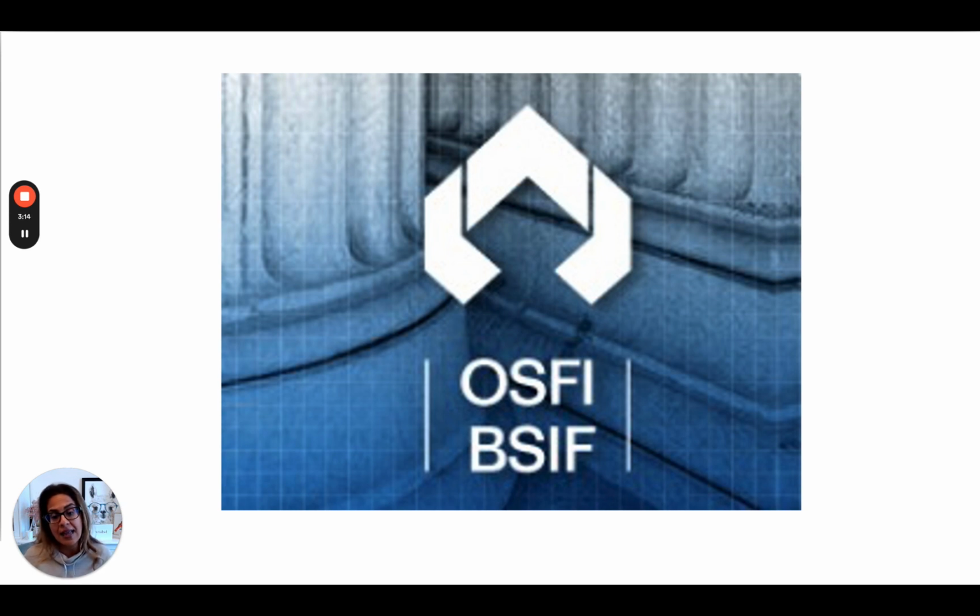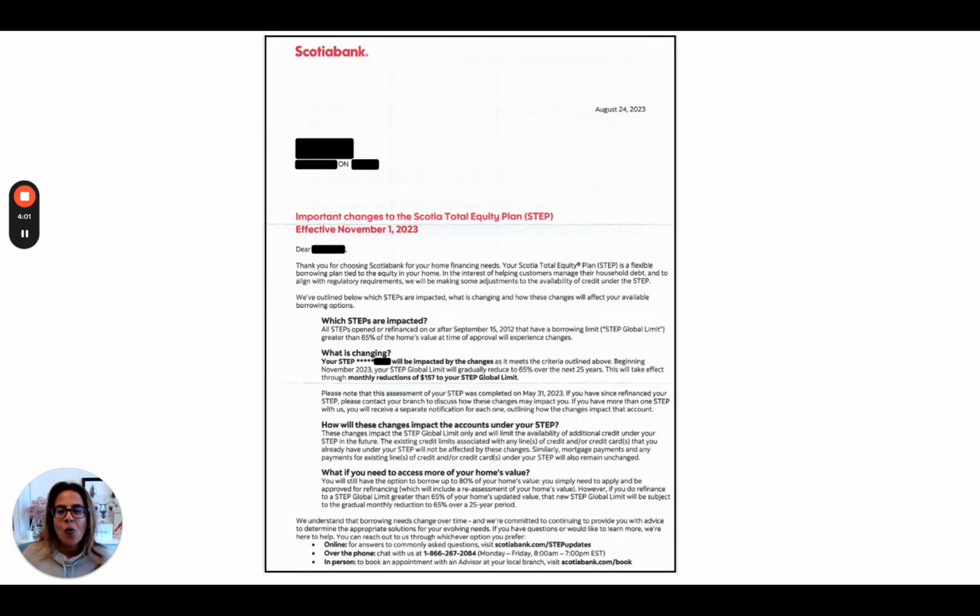OSFI expects that any and all lending above 65% of the loan to value, which cannot exceed 80%, will be both amortizing and non-advanceable. That's what the regulator says. Also, the principal payments applied to the portion above the 65% should be matched by a reduction in the overall authorized limit, or the global limit, until that global limit reduces to 65%. Okay, I had to read this 20 times before I understood what this really means. It was easier for me to understand Spanish than to understand what this is all about. So let me walk you through what it means through an example.